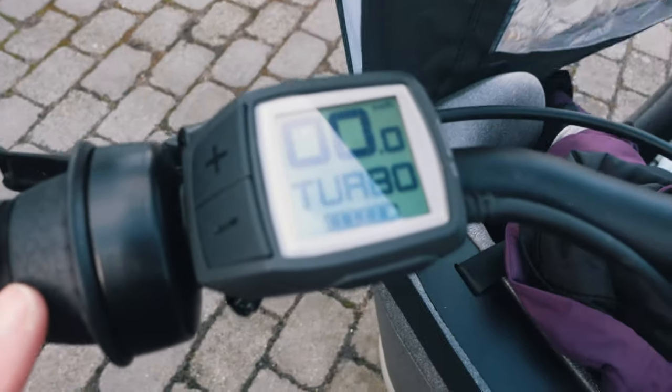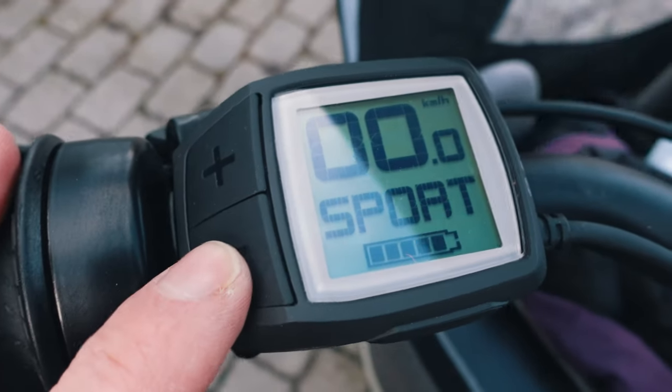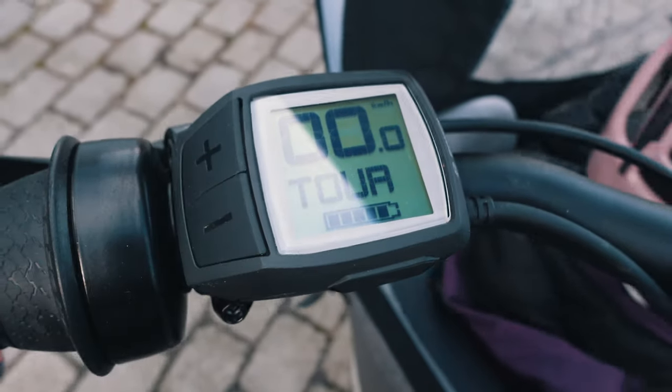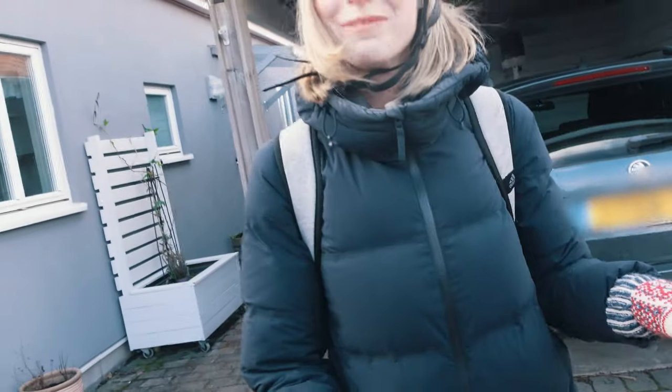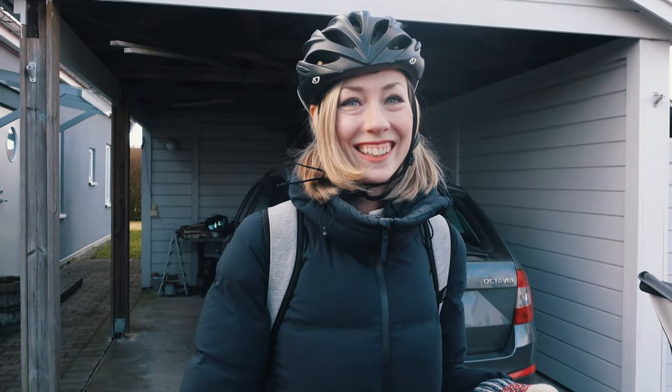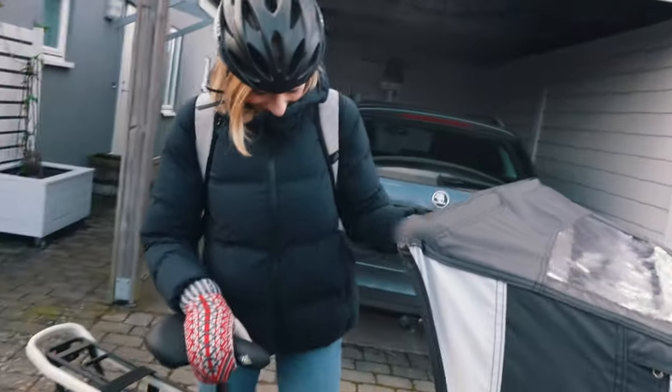Okay, you have a couple of settings: turbo, sport, tour, eco. I think in the beginning, maybe tour. Sounds good. Easy peasy, right? You're wearing a helmet. Of course, because you're a good Swede, right? Yes, and all the Swedish people are wearing helmets, so that's really different from Dutch people. Leading by example, indeed.